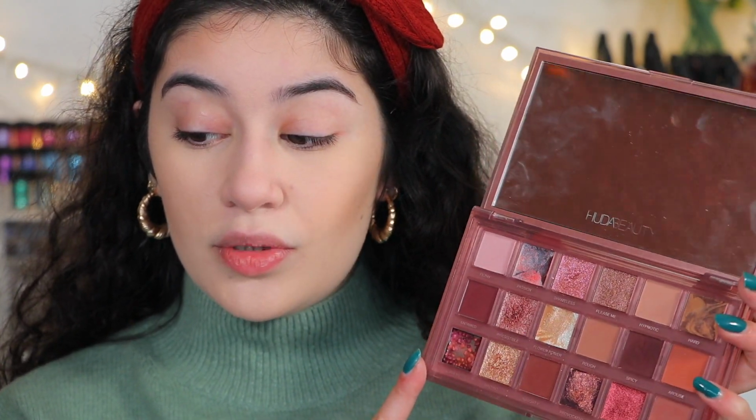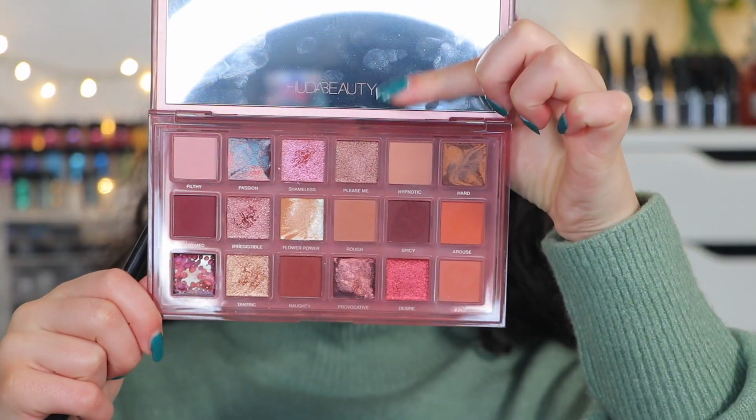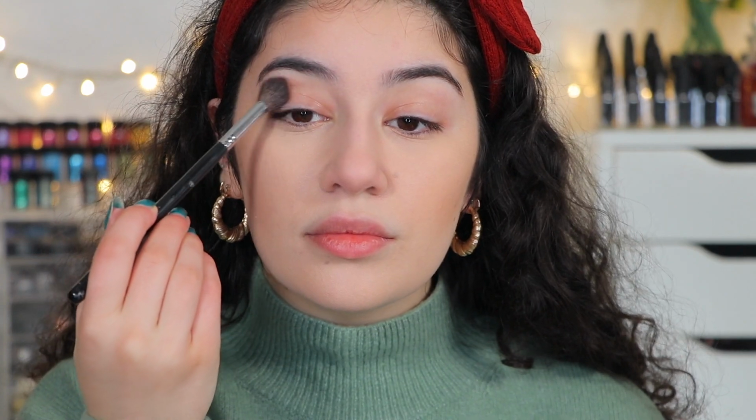I absolutely love it. So I think when I did the video on this, I went in with a lot of pinky tones. So this time I'm going to use more of the golds and bronzes and browns and see how it looks. So I'm first starting off with Hypnotic, and this is going in my crease.